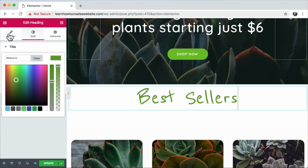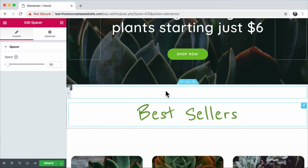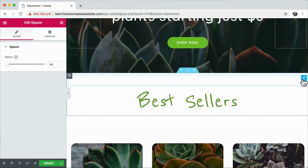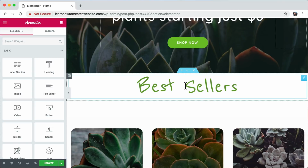Well, they can fix the spacing. There are two ways of fixing the spacing. One of them is clicking on all of the widgets here, and then adding a spacer. That's pretty cool, and you could just go like that. All right, now the spacing is a little better. The other way, and to delete something, you just right-click and press delete.